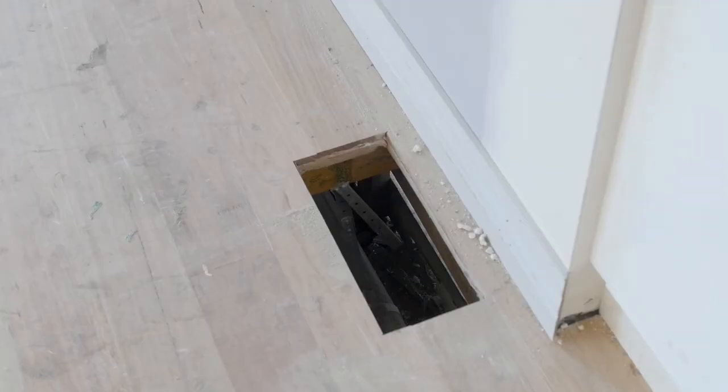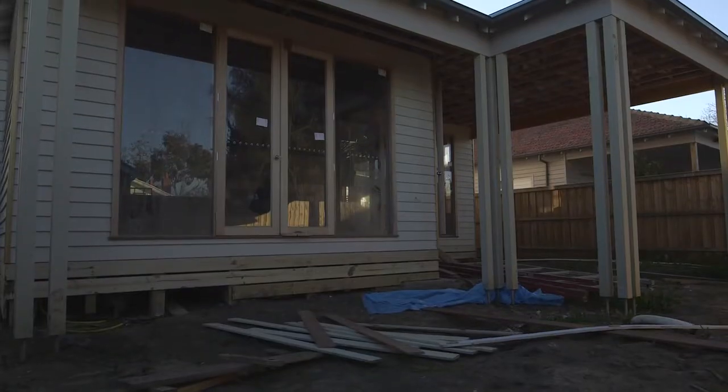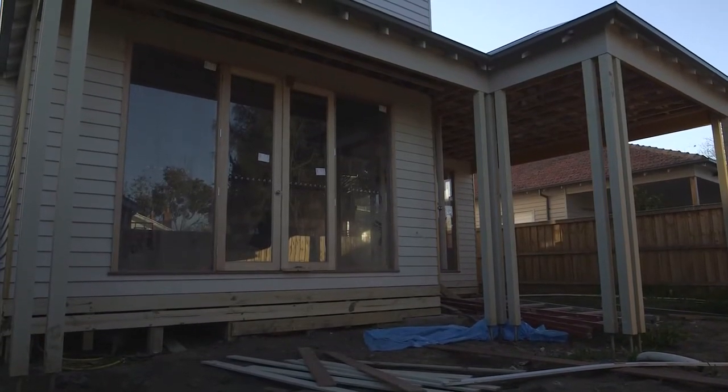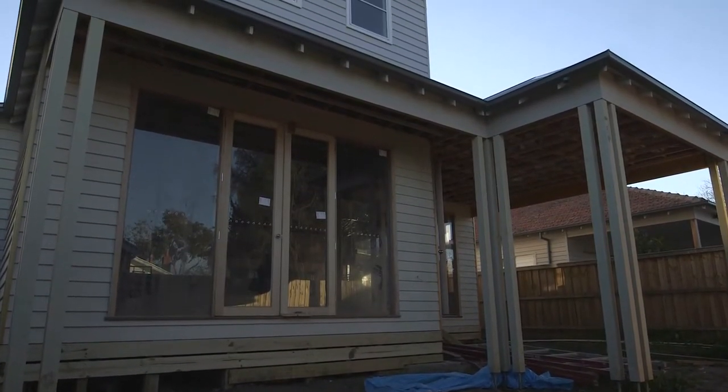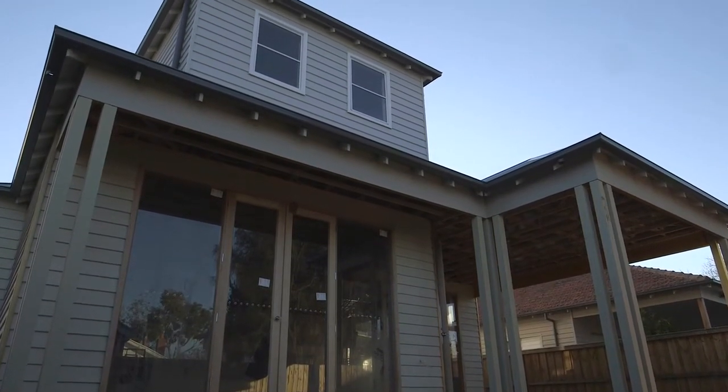Yeah, that's right. This house is on bearers and joists, so with the benefits of that, we get to put the heating in the floor. Great. But the only problem with it is the 6-star energy rating requirements. We needed to insulate the floor, walls and ceiling quite heavily.